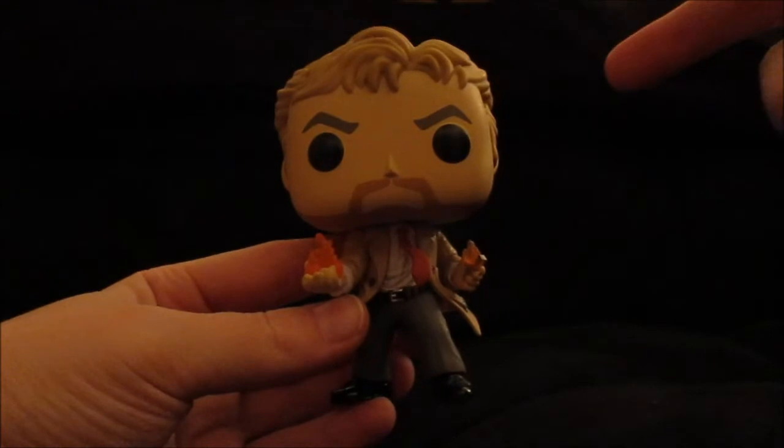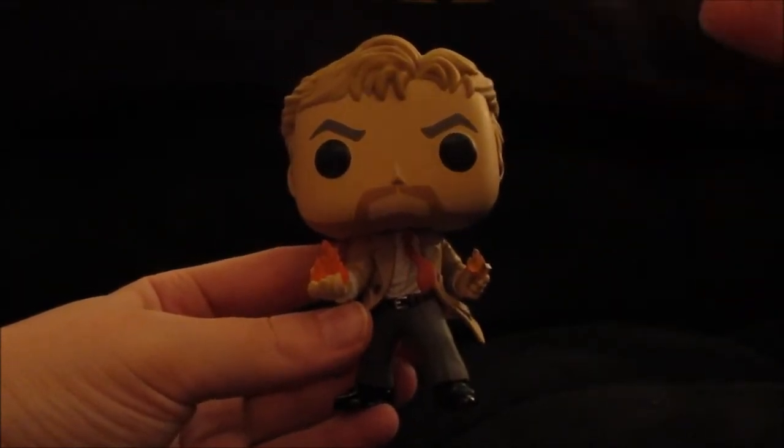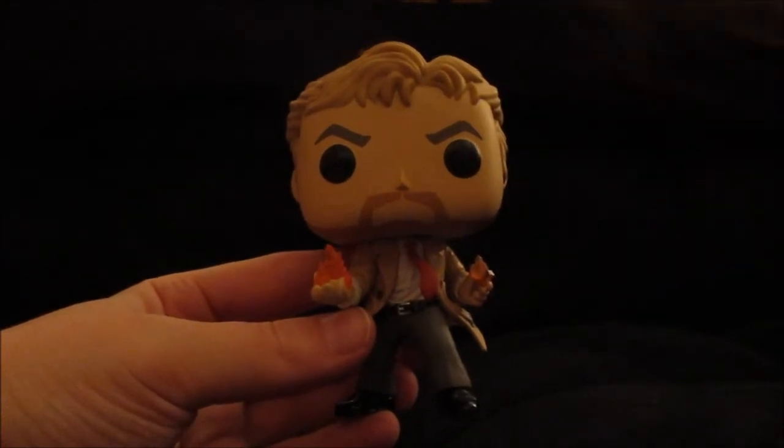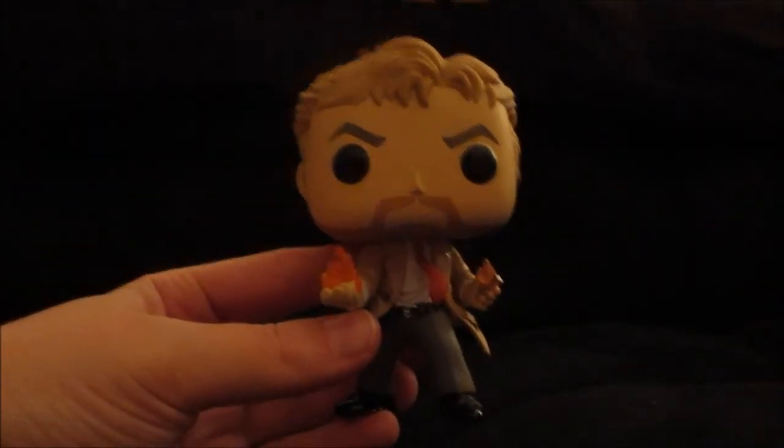Yeah, I missed out on this because I knew who Constantine was and I thought this looked really cool, but I wasn't super into the character. But now, having caught up with Legends of Tomorrow on the CW, I love Constantine, and I was really hoping I'd be able to find this, and I got it as a gift.